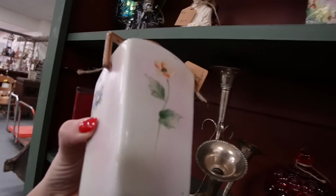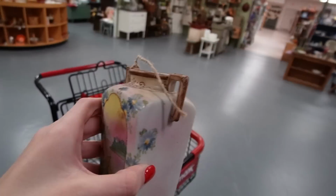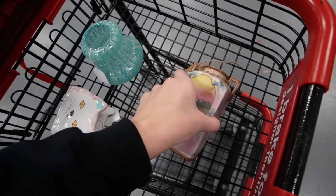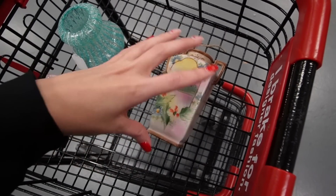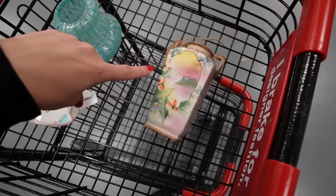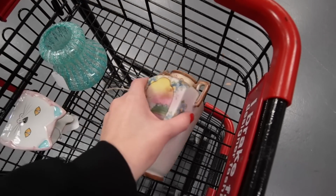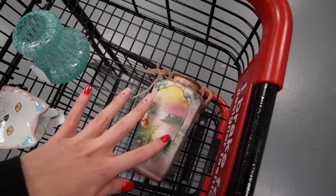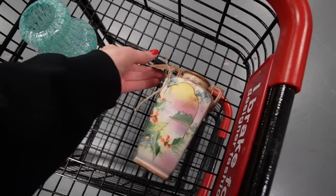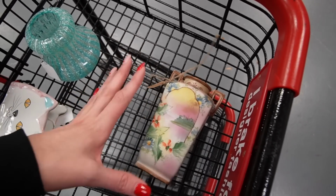How much? $18 for the pair. Ooh, that's a good price. Those are beautifully hand painted. I love the way that the scene is framed in the florals. Now, it doesn't necessarily have that Moriage, but it does have a raised texture to it, and I think that's nice. So they're $18 for the pair.